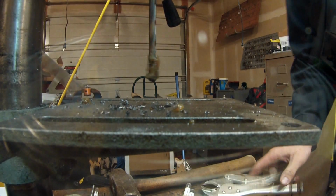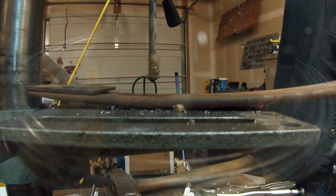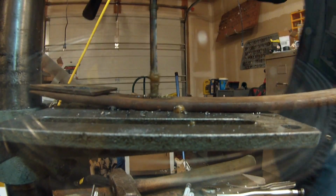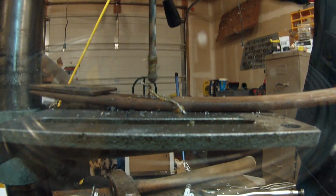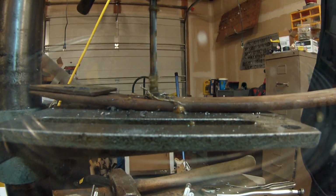We got a couple other things. We got some spring steel. There's a leaf spring. These down here. We're still getting some cutting on here. Even though this is a harder steel, we're going to see where it's going to stop.